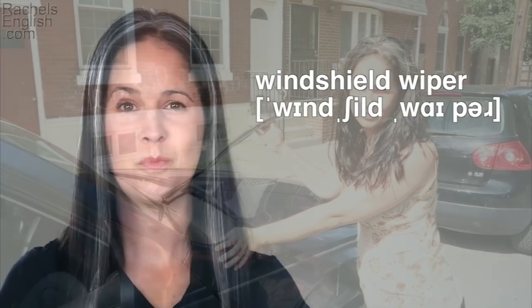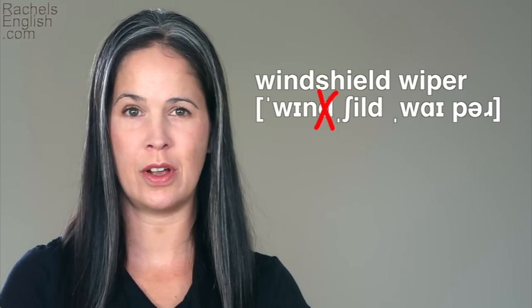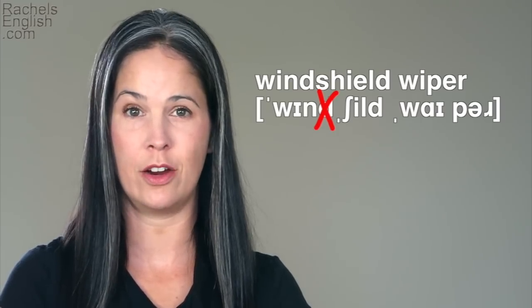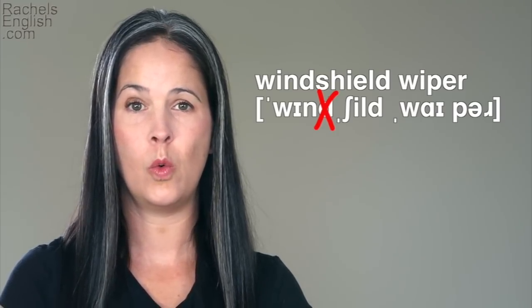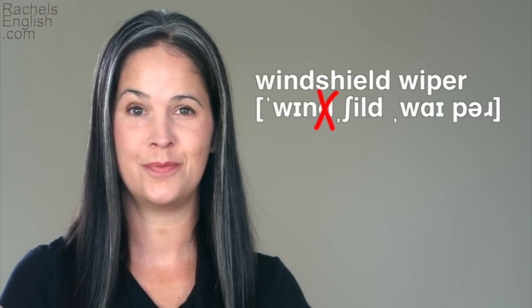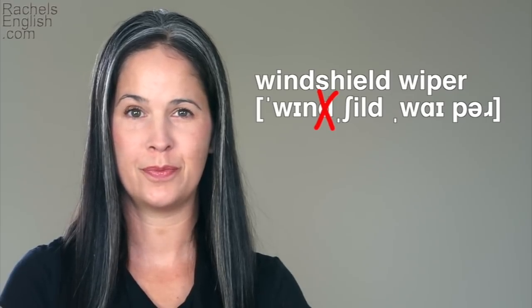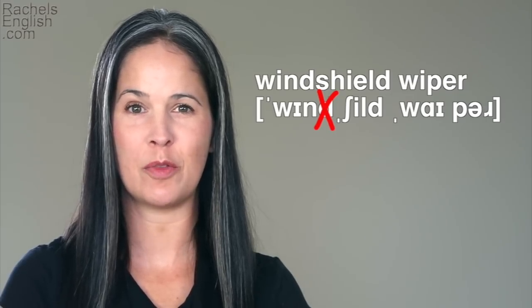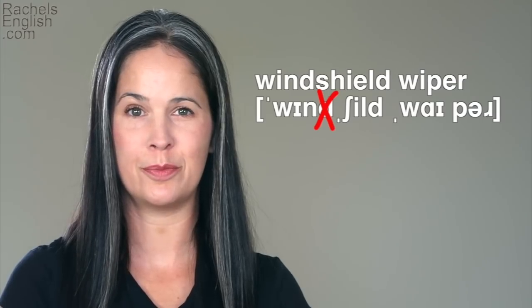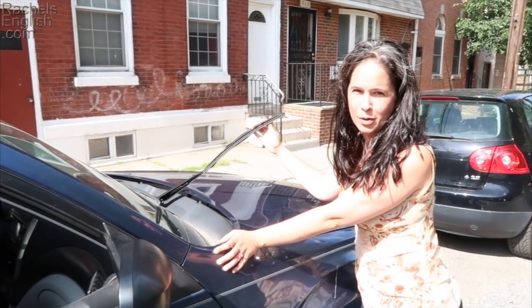Windshield wiper. It's common to drop the D between two other consonants, and we definitely do that here. Windshield. No D. Windshield wiper. Try that with me. Windshield wiper.